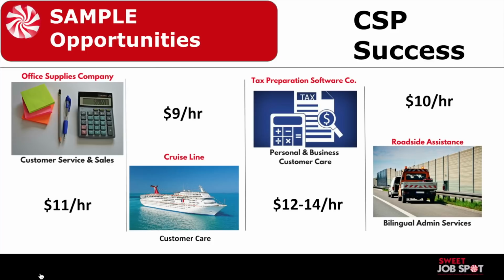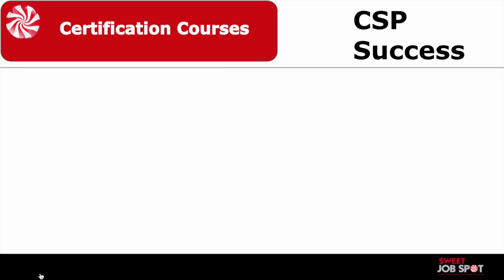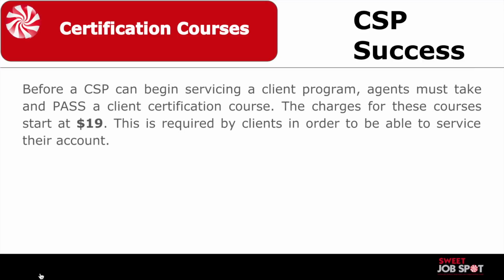Now, here are some sample opportunities that we have. We have an office supply company that pays $11 an hour, a cruise line that pays $9, a tax prep software company that pays $12 to $14. That does not mean you have to be a tax preparer to work there. And we have roadside assistance. That's an excellent one. It is 24/7, so you can work overnight if you want. For my night owls. Okay, and once you decide on an opportunity, you have to take a certification course.